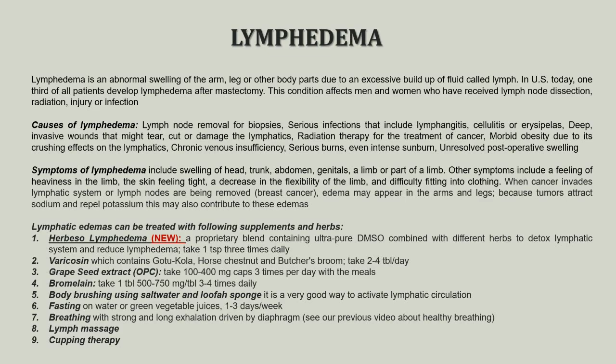And when cancer invades the lymphatic system or the lymph nodes are being removed, for example with breast cancer, edemas may appear in the arms and legs because the tumors attract sodium and repel potassium, and this may also contribute to these edemas. Lymphatic edemas can be treated with the following supplements and herbs.